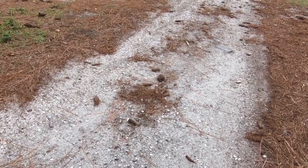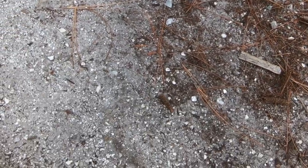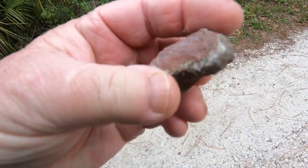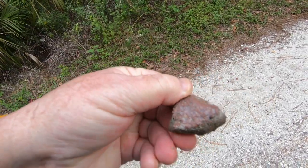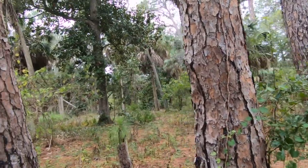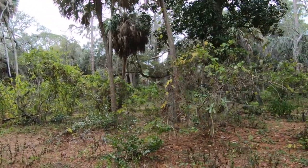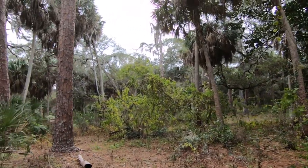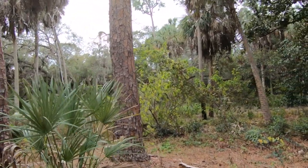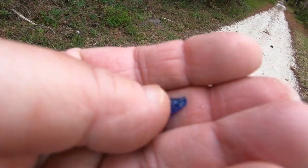And I noticed right over here, there's one of those old bricks. So you can see material where they used it for old bricks out here. Someplace they dumped trash before with this blue glass.